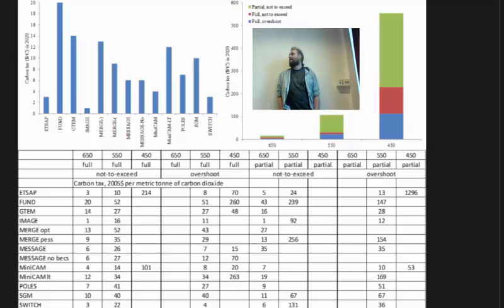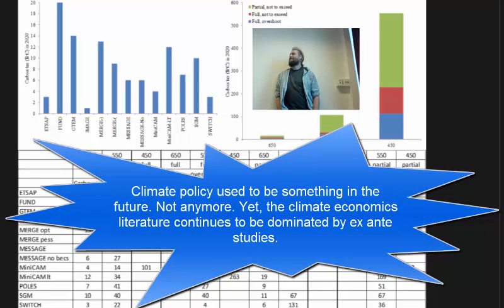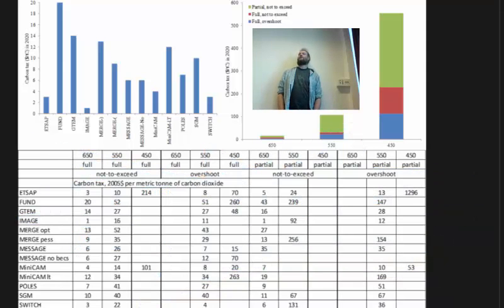There is another aspect to it. When this literature started in the early 1990s, climate policy was something of the future. And if climate policy is something of the future and you want to understand it, there's only one thing you can do, and that is build a model. A simulation model, an optimization model, an equilibrium model, or what have you, and compare two examples: a future world with climate policy and a future world without climate policy. That was the only option back then. Momentum in academia is such that people are still doing this. And 20 years later, this is still the bulk of the literature on climate policy. Let's take a model and compare two counterfactuals.